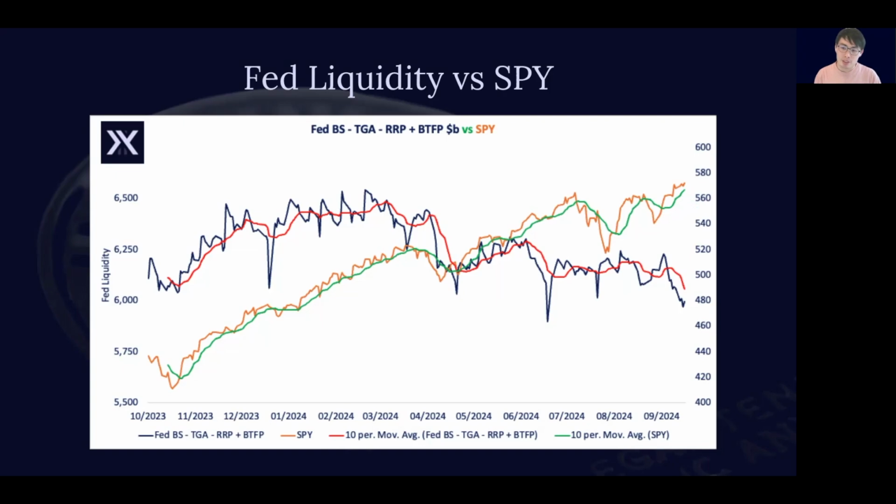And that could be due to, I think, in the webinar last week, I speculated there are several reasons for this. First, there could be a time lag between the reaction function of equities to the Fed liquidity. So if you think about Fed liquidity balance sheet expanding, it usually affects the treasuries market first, which we'll see in a second, and then it moves its way into the risk assets.